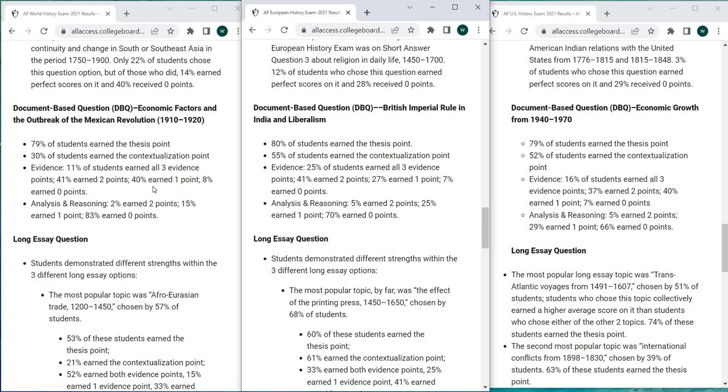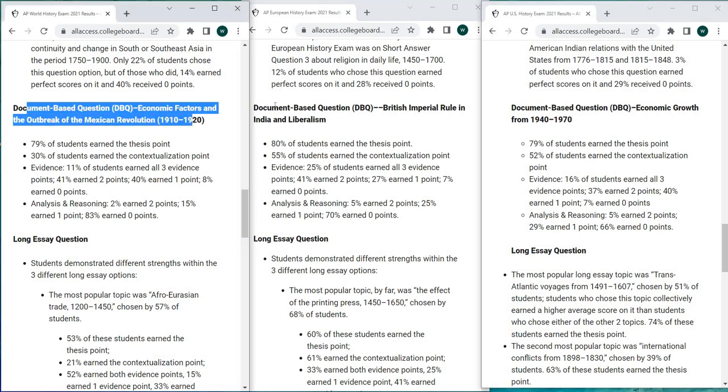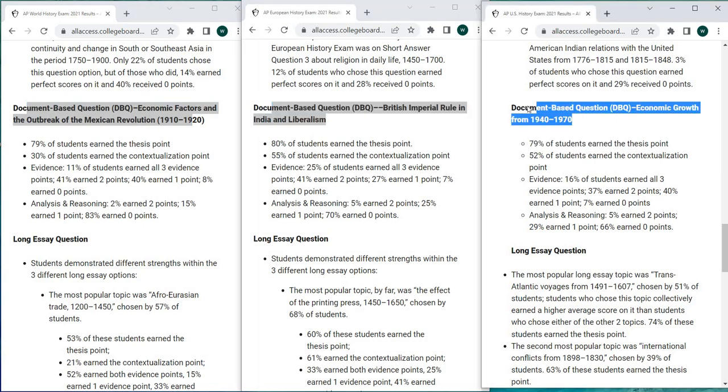This right here is an analysis of how last year's DBQ went, the 2021 DBQ. This is, by the way, the world history question, the European history question, and the U.S. history question. They all have the exact same rubric. They all work the same way.